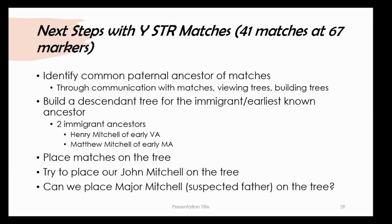So this is a huge tree. I can't put it on a slide, so I didn't. But basically what I came up with was 2 immigrant ancestors. Most of the matches that my uncle has can trace back to a Henry Mitchell from early colonial Virginia. And then about 3 of them can connect to a Matthew Mitchell of early Massachusetts. This is a very unique situation. Usually it traces back to 1 immigrant ancestor, not 2.